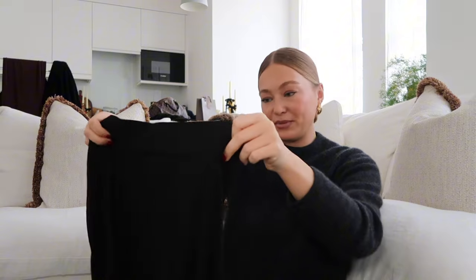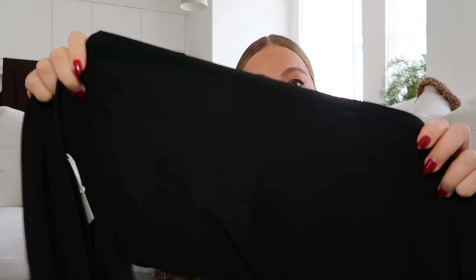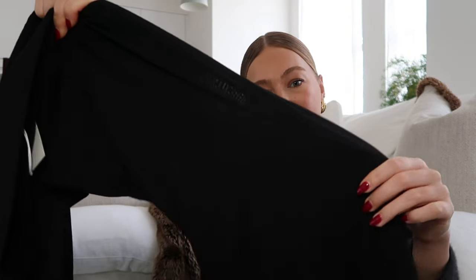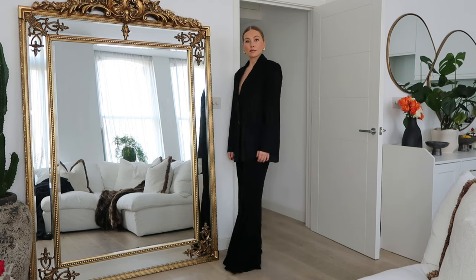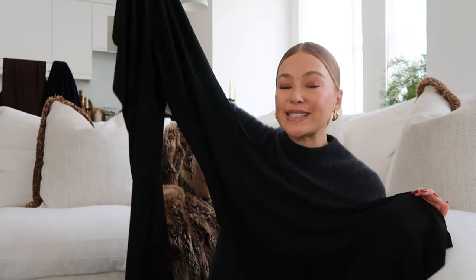What is this? Oh, so these actually didn't come how I was expecting them to be. These are flared trousers, but I don't know if you can even see on the camera, they're like a mesh material. I kind of thought that they were going to be a much thicker tailored trouser, whereas these are more like a holiday trouser. What really drew me to these were the big flare at the bottom. It really elongates my legs. Makes me look taller, slimmer.